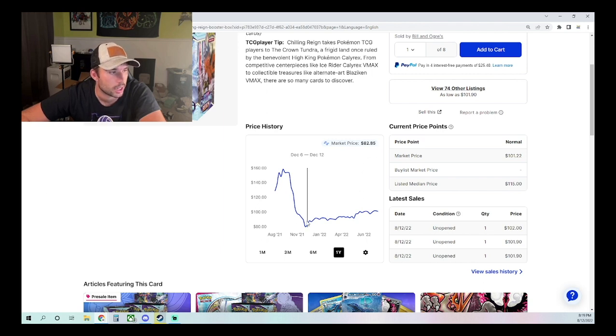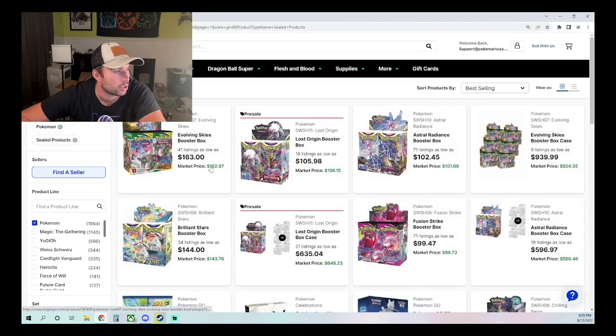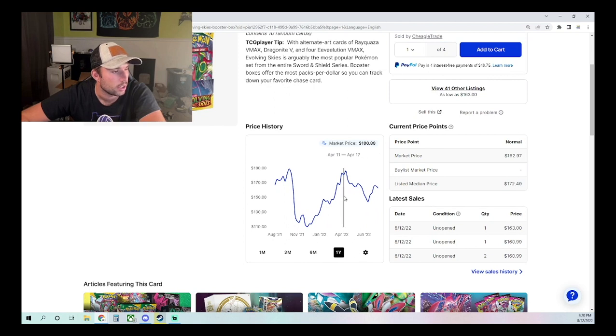So basically, what does that tell us? That tells us that it took about 8 to 9 months for this realistically to finally start to hit above that $100 price point. So playing the wave for this has been a lot slower. Now, obviously, you can't compare a product like Chilling Reign to Evolving Skies one for one, because one has so much greater demand, so it's completely unfair to truly compare that.